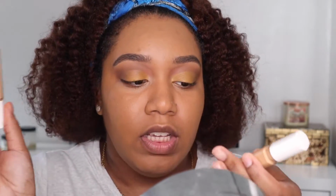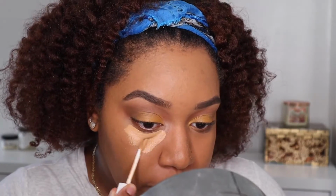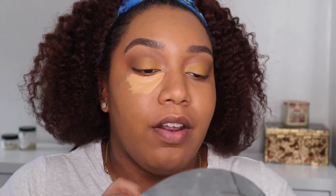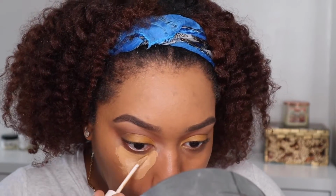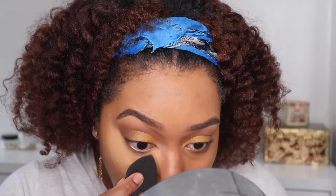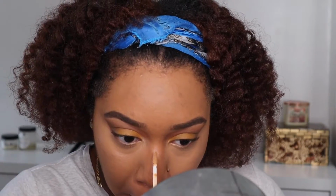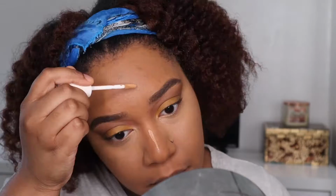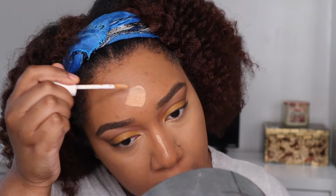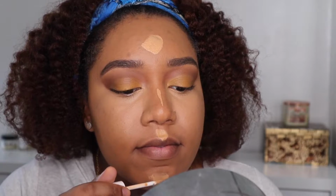I'm gonna move on, and we're gonna go to concealer, and I'm gonna use the same concealers in the shade 330 and 310. I put down 330 first, and then I add 310. Alright, so everywhere is highlighted.